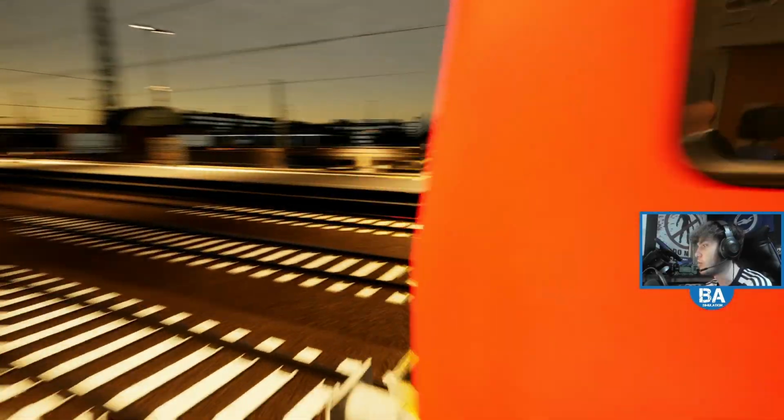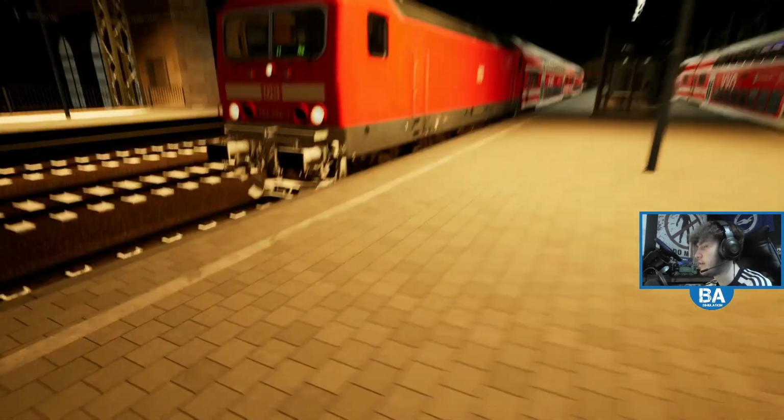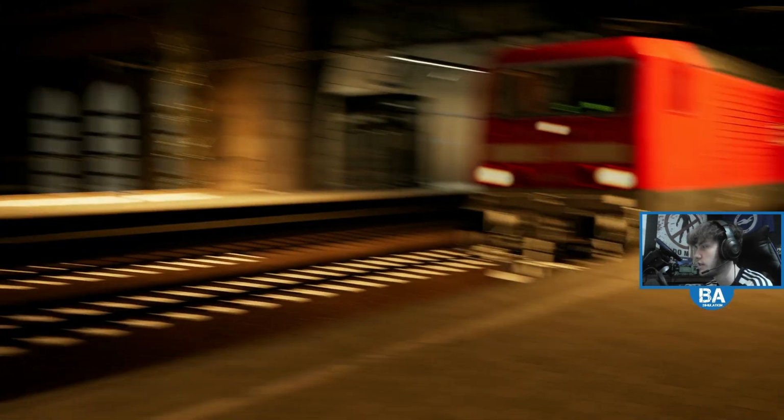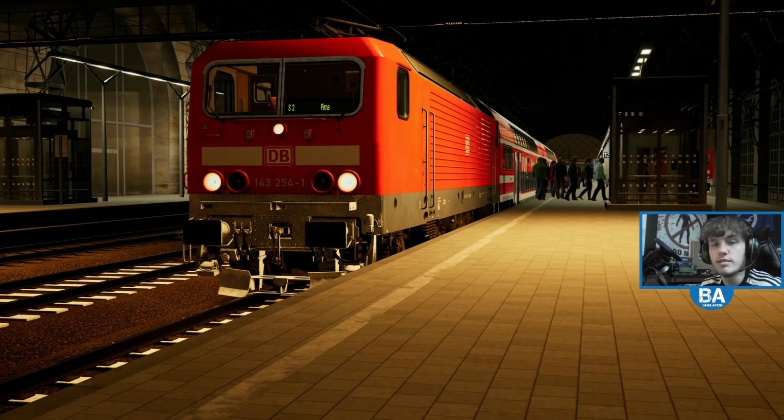A little bit past where I wanted to stop, but that's alright. There we go, this is Dresden Hauptbahnhof, a very nice looking station. But that is going to be it, everyone, for today's Train Sim World 3 video.